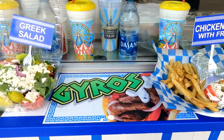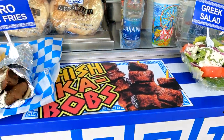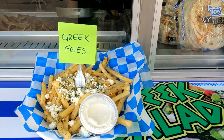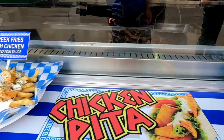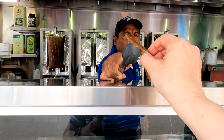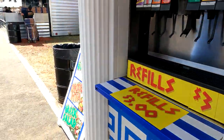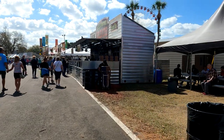Chicken pita looks good. $3, it's Greek salad. I'm all excited. Yeah, you did it right. I had your heroes before. They're very good. What is this? Gyro. Thank you. What was it? It was pretty good. Some kind of meat. Octopus?